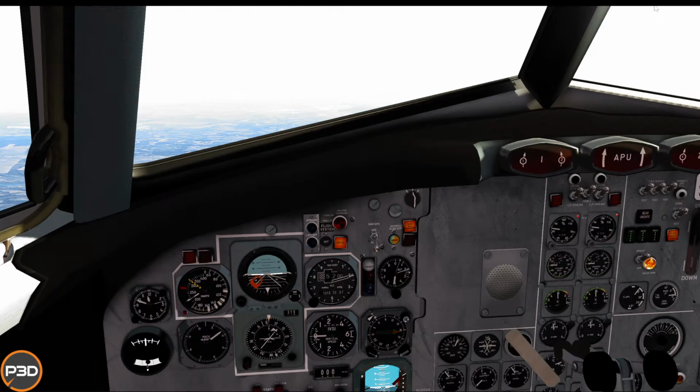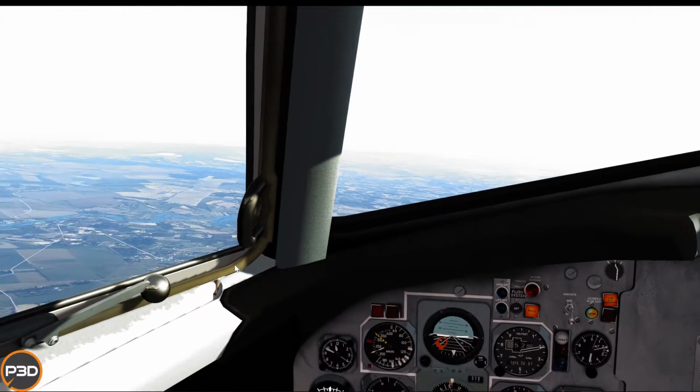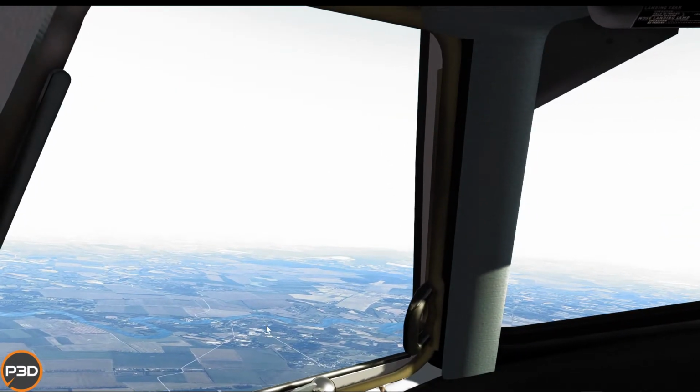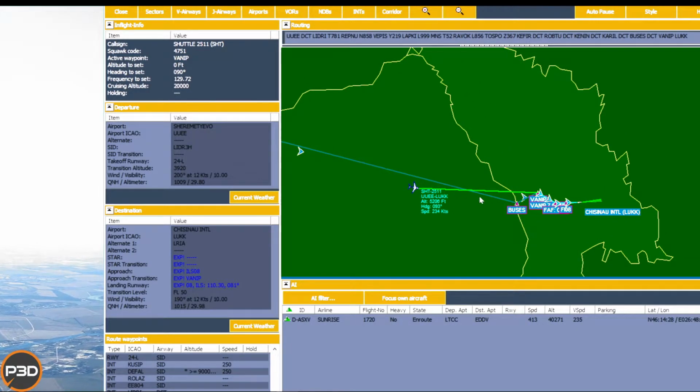Clear direct to Victor Alpha November, cleared India Papa intersection. Turn to heading 090. 090. Victor Alpha November India Papa intersection heading 090, Shuttle 2511.